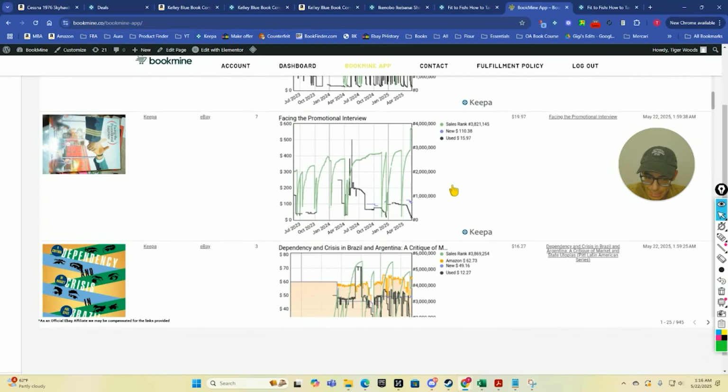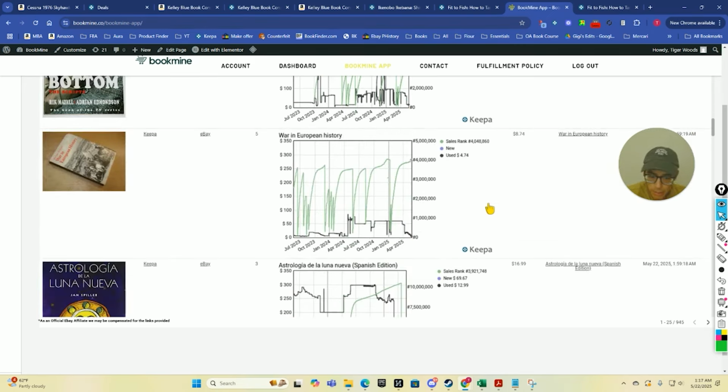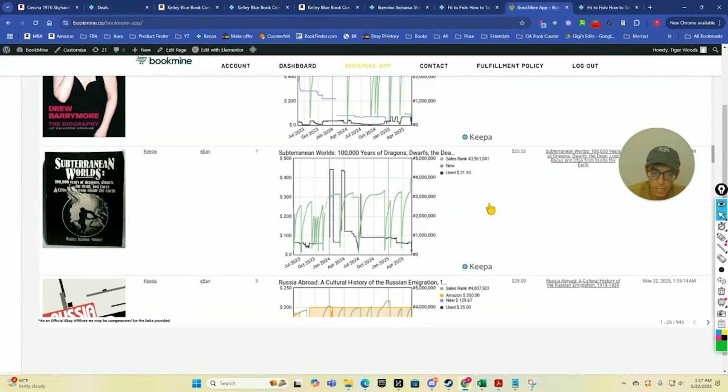This one right here is 1997. Looks like its most recent sell is right around 100. It has some sales in the 40s to 50s. So again, it's just quite cool that all these books are at the tip of your fingers.